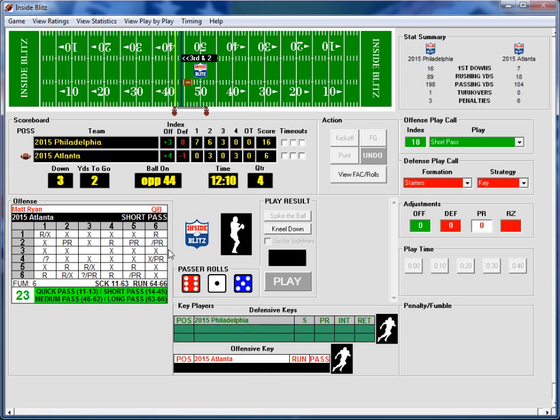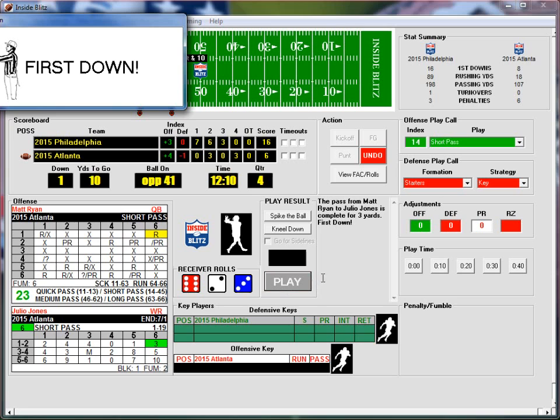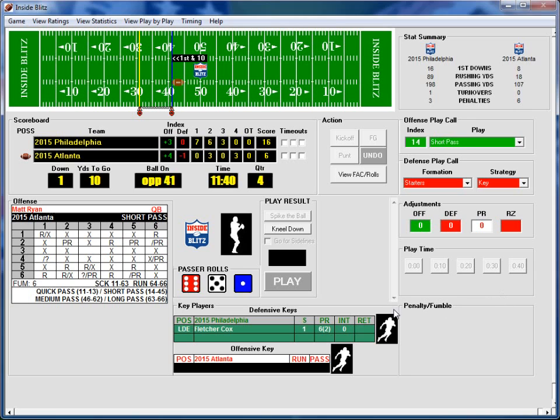No check. 6-1. Check the receiver. Julio Jones makes it. 62. And 6-2 is 3 yards. They only needed 2, so he stretches over, gets that first down. So 30 seconds because they're in hurry-up mode.